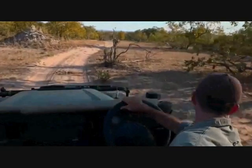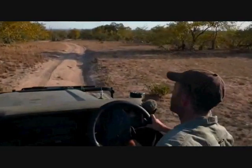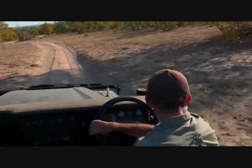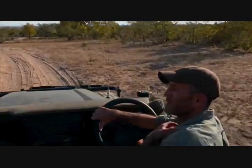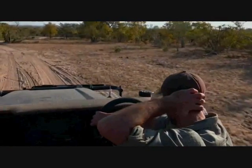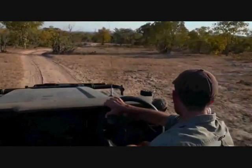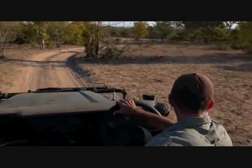And they are killed normally with a throat grip. So the leopard will leap on them, grab them by the throat so they can't make too much noise, and then suffocate them. Smaller prey they'll grab behind the back of the neck and break the spinal column with a big swift bite with those massive canines that they have. And that's how they kill.